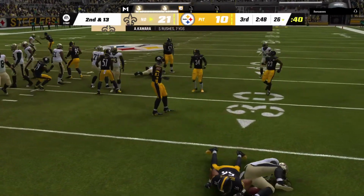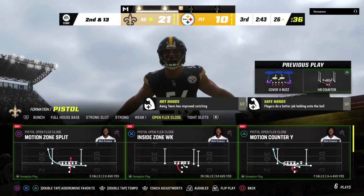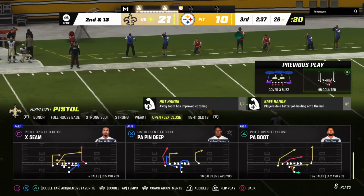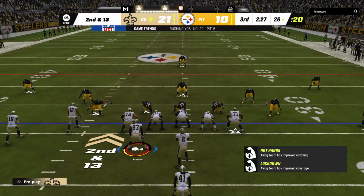A running play here on first down is going to go nowhere as he is tackled behind the line of scrimmage. To say they've kept him under wraps running the football, that's an understatement. He's been completely neutralized. Yeah, they've essentially taken him out of the game, haven't they? And you know all the teams say, we're not going to let him beat us. Well, that's exactly what's happened here. They've lived up to that.